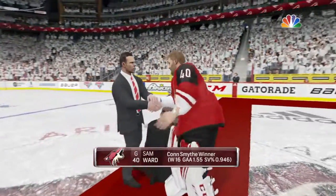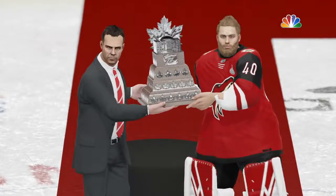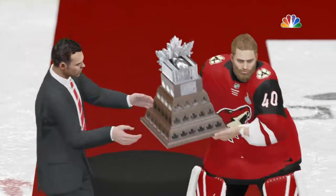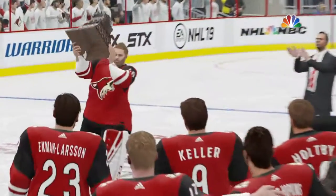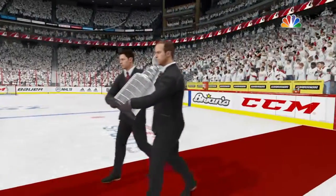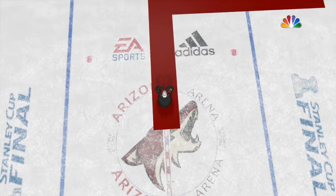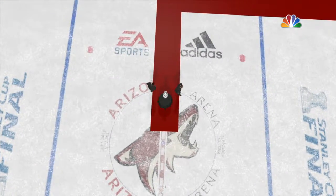The man chosen playoff MVP gets the Conn Smythe Trophy. Boy, is this ever well-deserved. There's always a little bit of an odd feeling when the Conn Smythe Trophy is handed out, because it's an individual award when everybody is here to see the best trophy in sports presented, and that will come next.